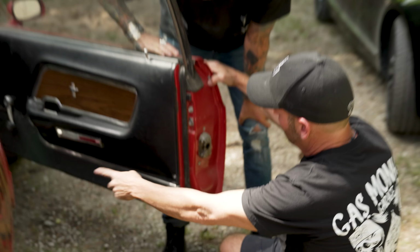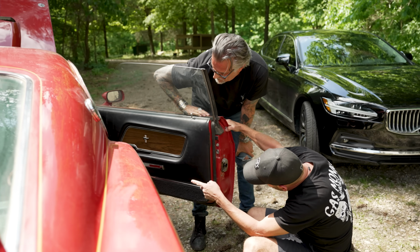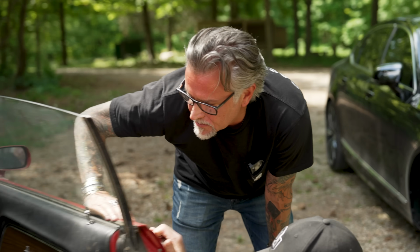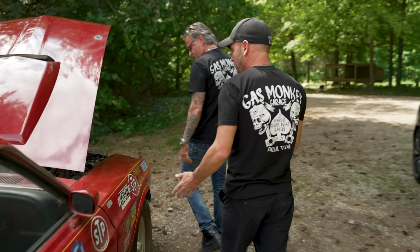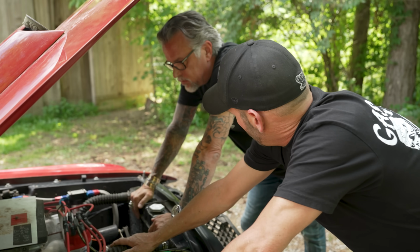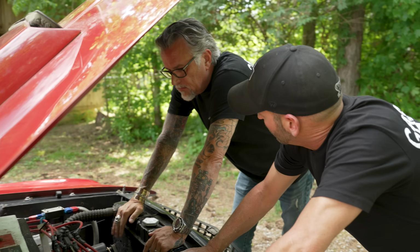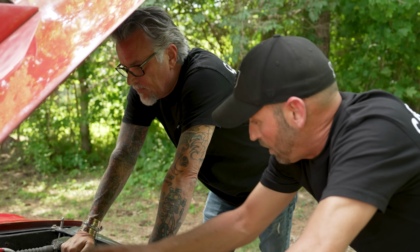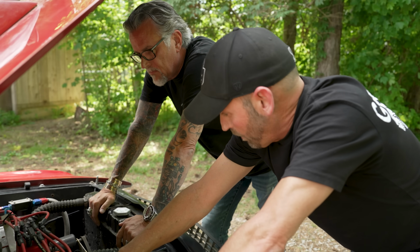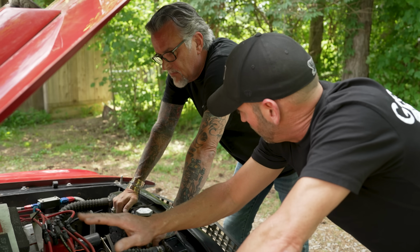Those are original sill plates. I looked under the dash, the firewall pad is all original, so none of that's ever been out of the car. All right, let's talk numbers up here. Now up here, the magnesium valve covers, roughly $3,000 for a pair of them. You already have them on the car. The heads we have to go back on, he has the original intake. The valve covers are where the money's at, and they're right here on the car. They can be restored, so all that can be brought back to life.